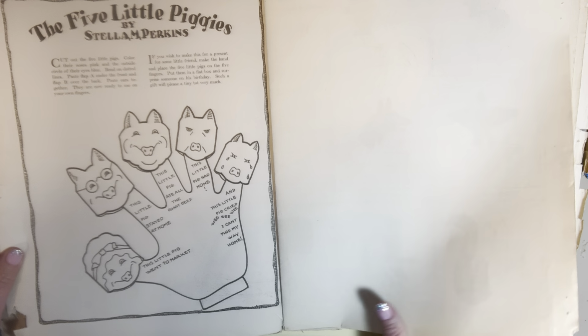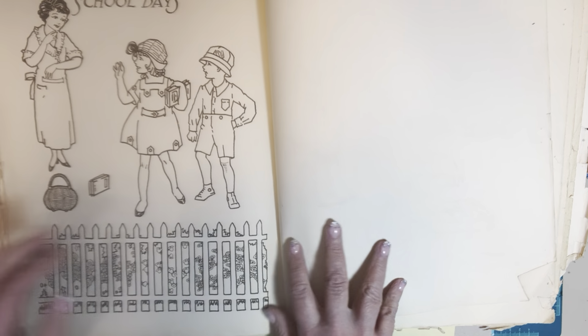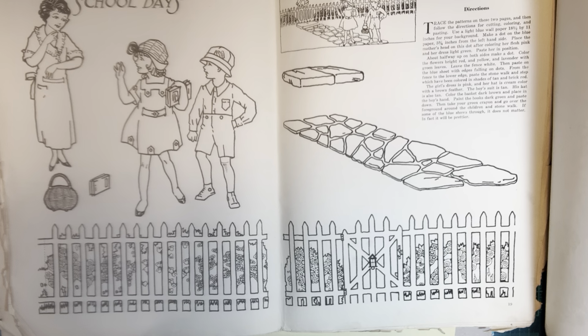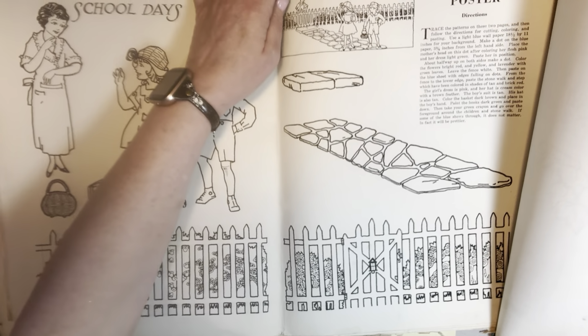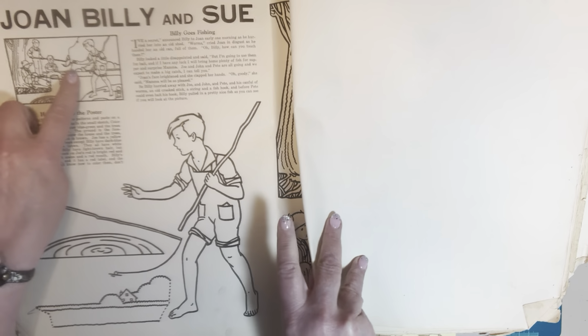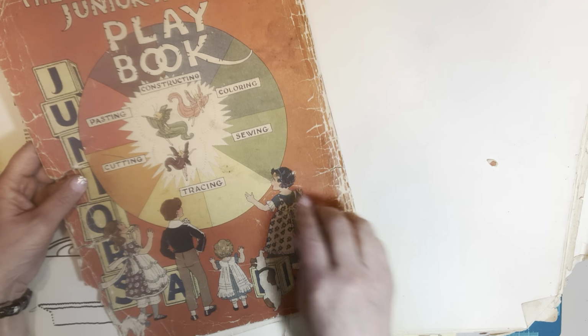Five little piggies. Oh, that's cute. So I wonder if this would be to make a bulletin board at school. It says September poster. Yeah, it looks like it. They keep showing bulletin board type of posters, they call them. But it's constructing, coloring, sewing, tracing, cutting, and pasting.